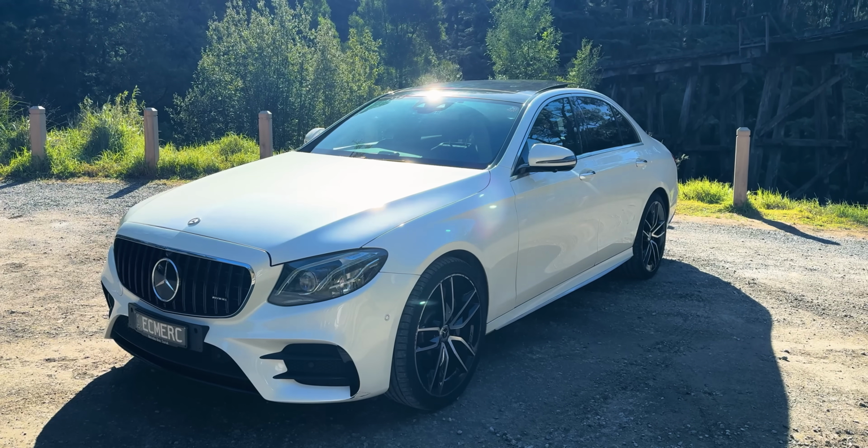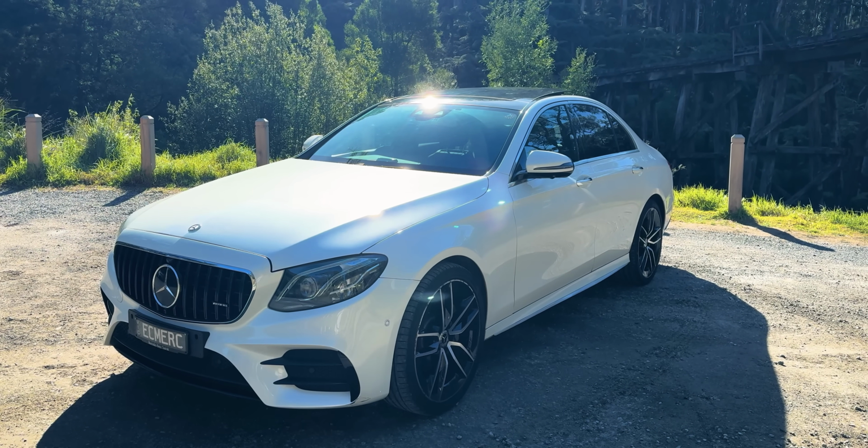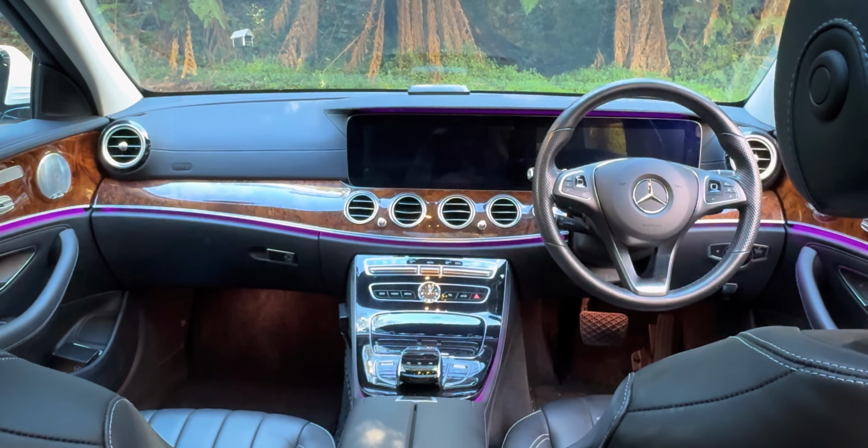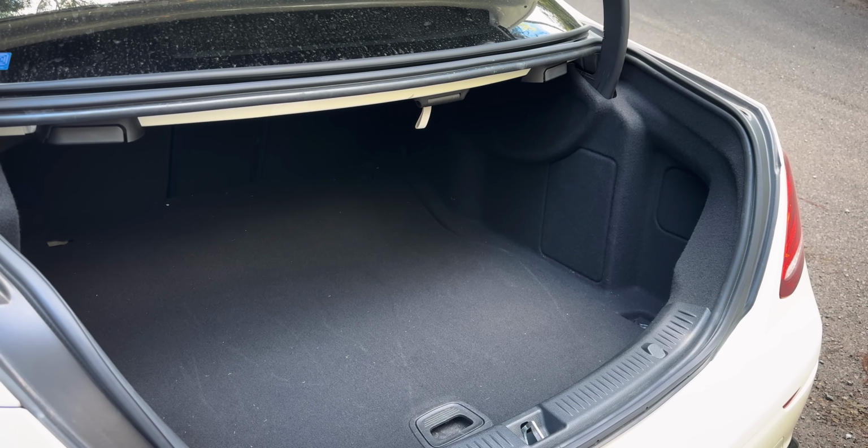The 213 is 4 centimetres longer than the 212, and that translates to a bit more interior space. But you also get a decent sized boot as well. You get over 500 litres of space.